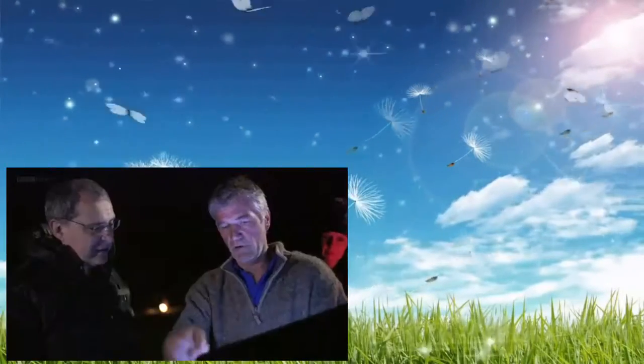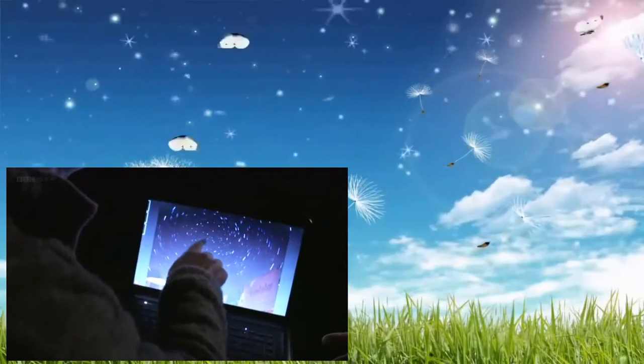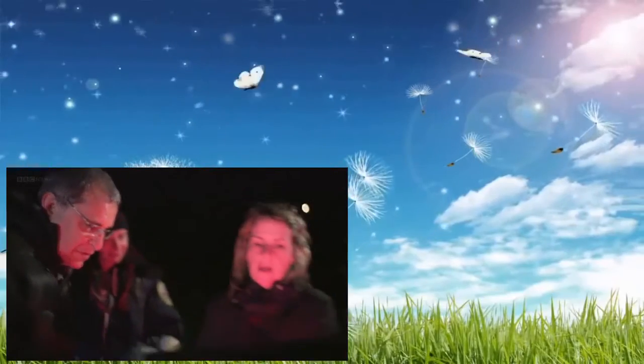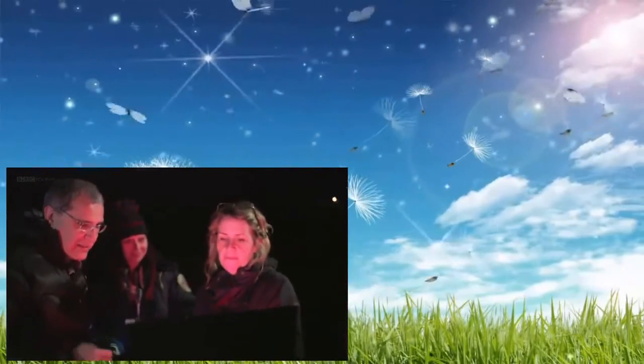This is the first time that we've ever seen anything like this. Plus, Pete Lawrence and some campers will be showing us simple tricks to capture star trails. Oh, that's amazing!